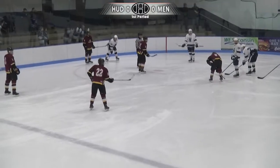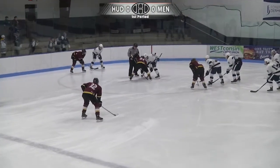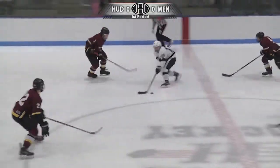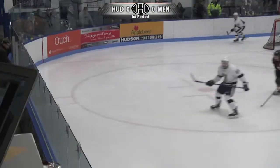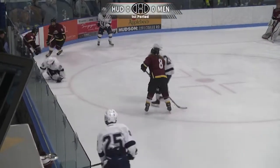So a face-off in the Hudson zone here. 16:04 to go in this first period. George Newton out over the blue line, makes a little move, tries to get past one guy, can't quite make that maneuver there. He'll get in on the forecheck. He'll chip this one out to the blue line. The D-man will fire that one on and deep. That's number 16.